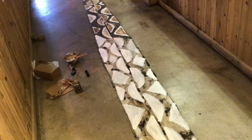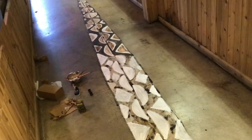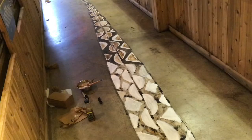So, got my paints out, already started painting here, and that's what you're gonna see today: me working on this, touching it all up. Basically, I did this about 7 years ago, and it finally kind of faded out, so now it's time to put some new paint onto it. And so far, looking good, and it'll be a lot of fun when it's done.